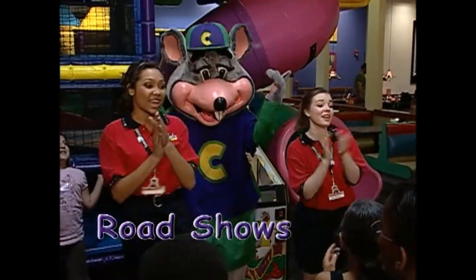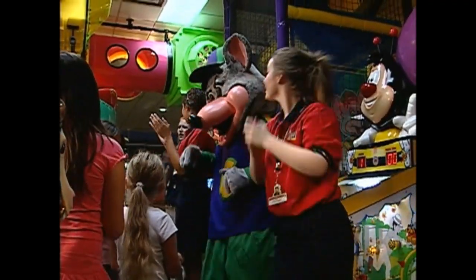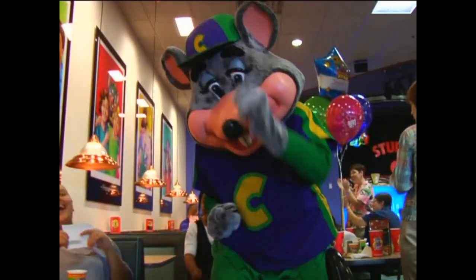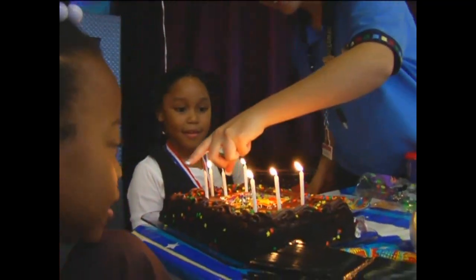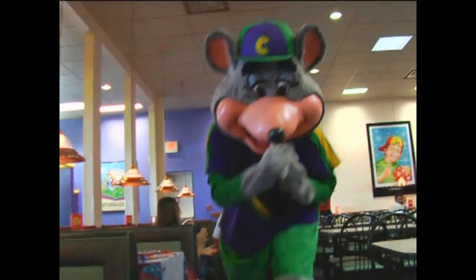As you can see, you're always on stage at Chuck E. Cheese's, and that's especially true during our live performances. There are 3 kinds of live performances: live shows, road shows, and birthday parties. Live shows take place in the showroom, right in front of the stage. While road shows can happen anywhere in the restaurant. And birthday shows? They go wherever the party is, whether the party is reserved and celebrated in a showroom, or a walk-in birthday party that takes place elsewhere.